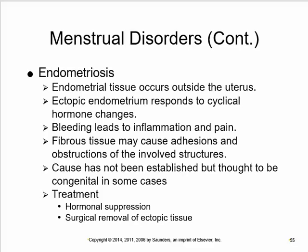And there's probably all kinds of other multifactorial ideas. None of them are actually proven. None of them really are the forerunner. So we're going to say that it's idiopathic. We do know that treatment is by hormonal suppression, which has its own problems. So oftentimes it's birth control pill is how they do it, or surgical removal of this ectopic tissue.